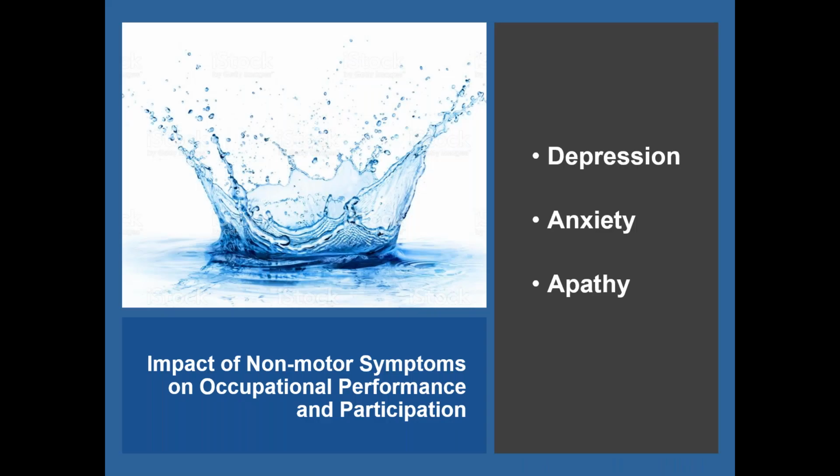All right, so let's start to look at some of these changes in mood that we know happen. So depression, anxiety, and apathy are very common non-motor symptoms that really impact our treatment goals, and also so many elements for engagement and participation for individuals with Parkinson's.